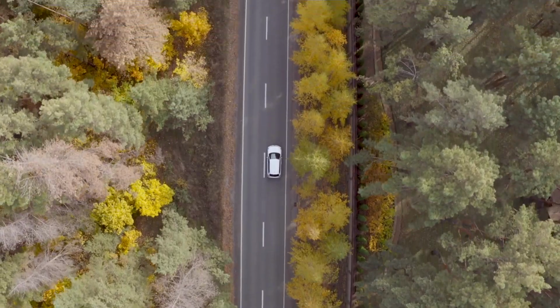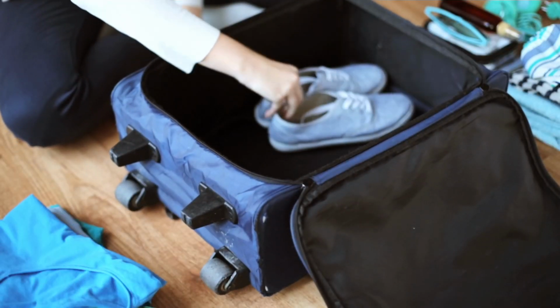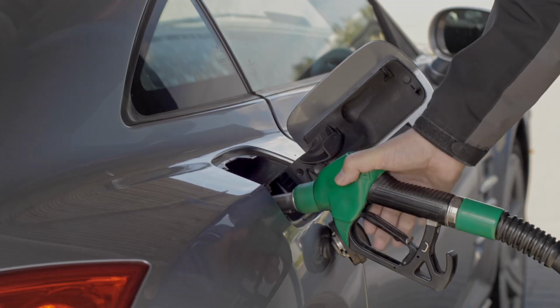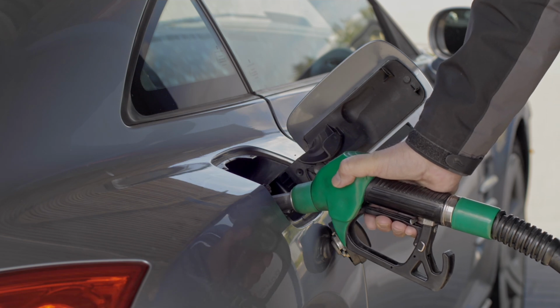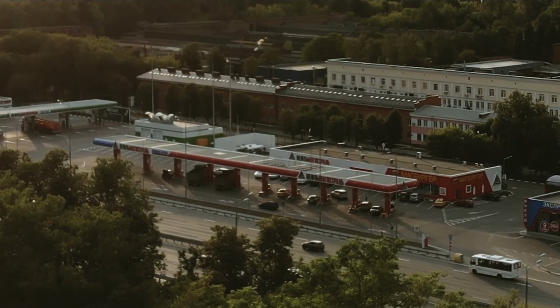So think of going on a very long trip in a car or on a plane. You would pack your luggage, you would fill up your car with whatever type of fuel it needs, but you would need to refill along the way. And that's using the resources that you have found, so you don't have to have a giant suitcase or a car that's way too big to drive on a road.